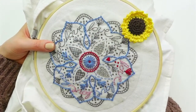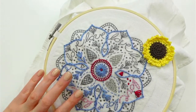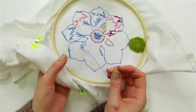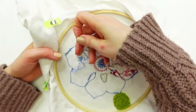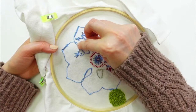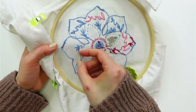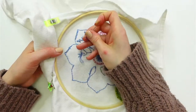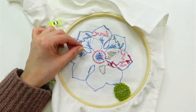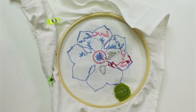All right, I gotta weave in this end. I just barely made it to that last loop. And I still have to do the little back stitch here, but I'm out of thread. So let's see what we can weave into. I don't really have much to weave in here, but we'll make it work. All right. Let's get this last piece going here.